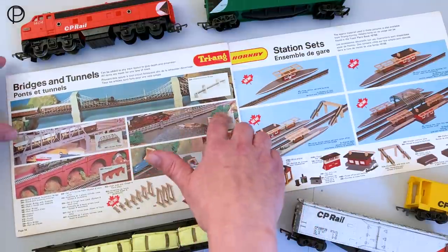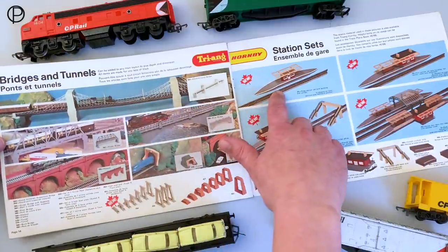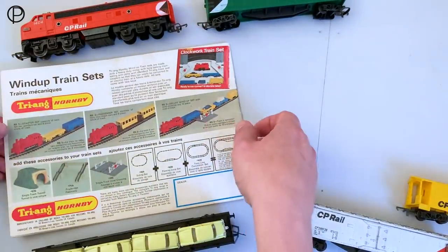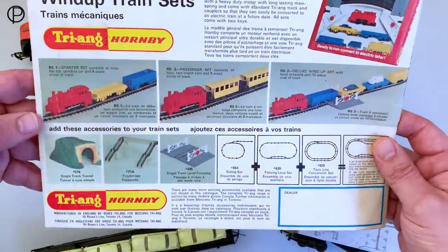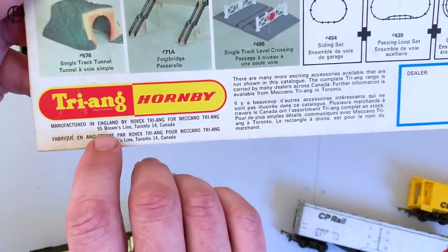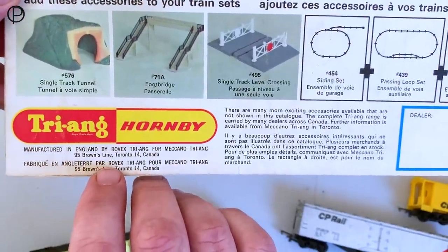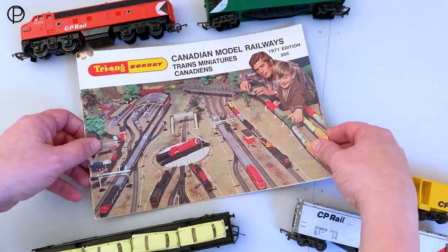We've got these very familiar items, suspension bridge and girder bridges. And these are sort of British style stations marketed in Canada too. Interesting concept. And there we have the back cover there, wind up train sets. And again, we've got this legend here, manufactured in England by Rovex Triang for Meccano Triang. And an address here in Toronto in Canada. So I think if we just pop that down and we'll have a quick look over the models.